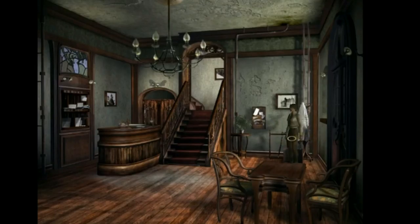So we are Kate Walker, just arrived in Valadilene, and this is our hotel apparently. So let's see what we can do here.